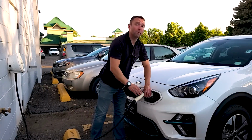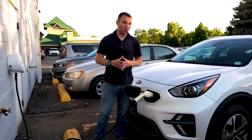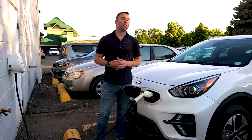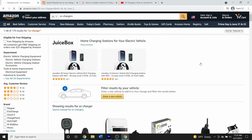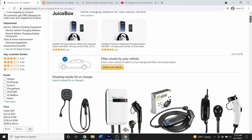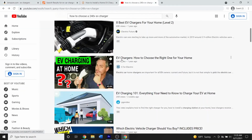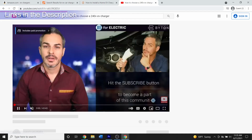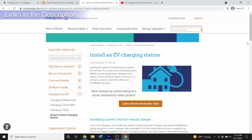These are what you'll find mostly around town, and you can also have a 240-volt charger installed at your home. But I'll let voiceover Josh handle that one. Stage 2 chargers are readily available. From Amazon to Home Depot to Lowe's, many locations provide both Stage 2 chargers as well as installation. When it comes to which brand or charger to buy, I highly recommend watching this video by E4 Electric, or visiting EnergySage.com to ensure you're buying the best charger for your Niro.